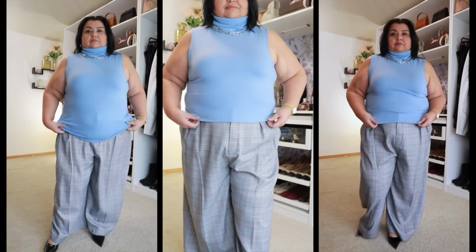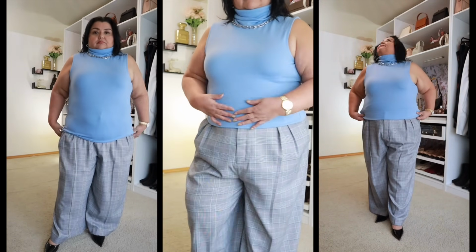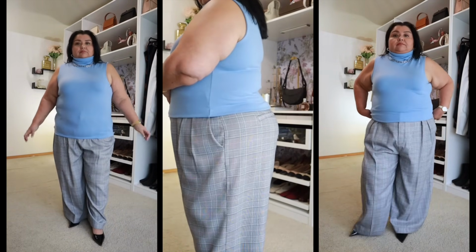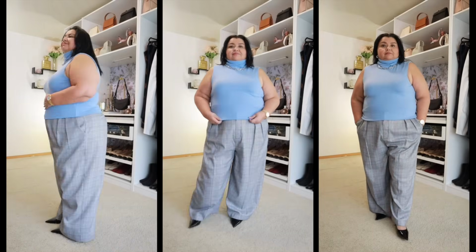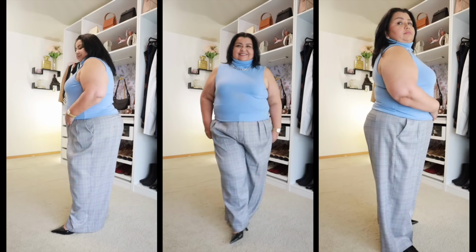Now, the light blue one, they did not have in 2XL, but what I know about Banana Republic and Banana Republic Factory is that their knitwear tends to run a bit big, or if anything, you can size down in it and it will fit fine. And that's what I've done here. I picked this up in an extra large. I just really wanted a pop of color in my wardrobe, and lately I've really been feeling the light blue thing, and so that's why I opted to pick this one up in light blue.